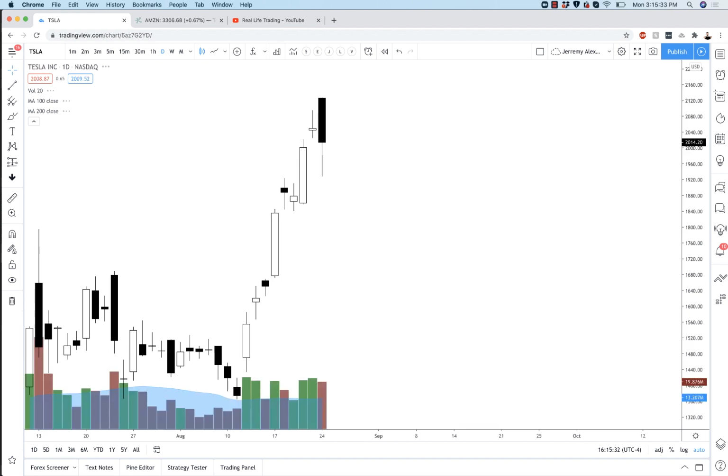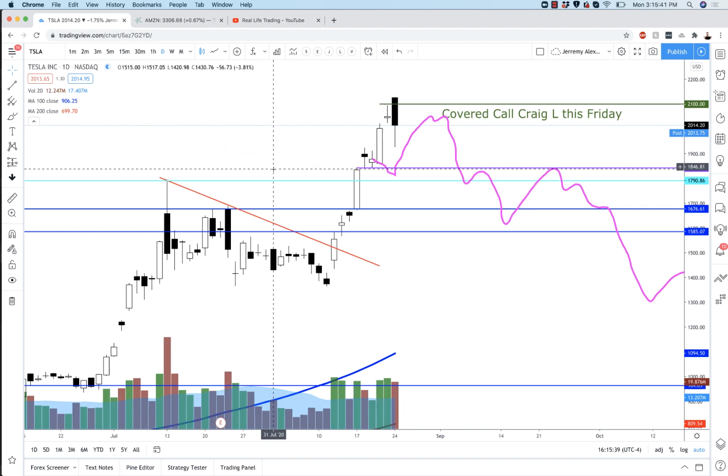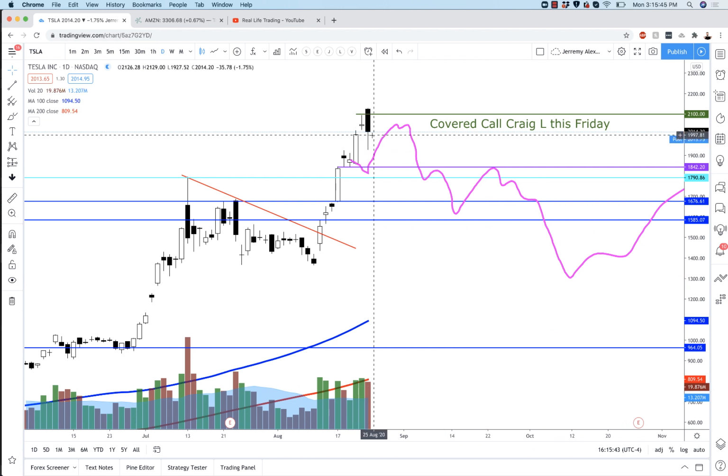Speaking of pullback, Tesla, right? Obviously, white candle gapping up, all-time high, insanely huge move on Tesla. Here's the Mr. Squiggles. And is this going to be the exact top on Tesla? I don't know.